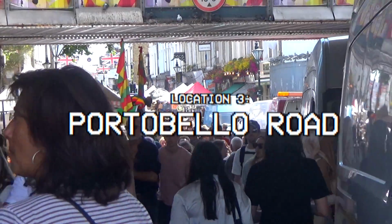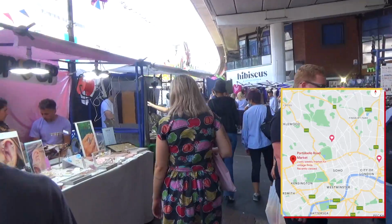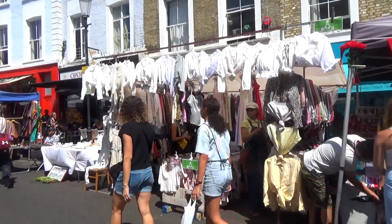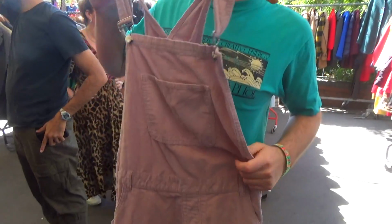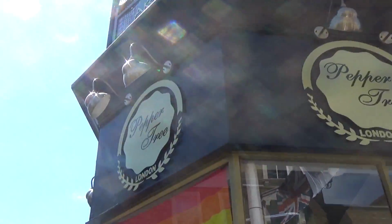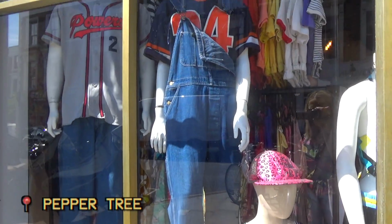The market has a lot of vintage finds to dig through. You can haggle the prices. You can find some really cute one-of-a-kind items, but maybe you have to dig around a little bit to find them, whilst also navigating around a lot of people. But it's a really cool area to just mosey around. You can keep going down the street further to more thrift stores.